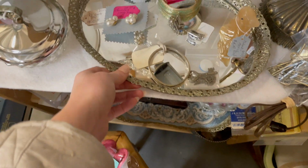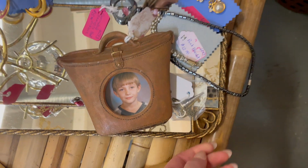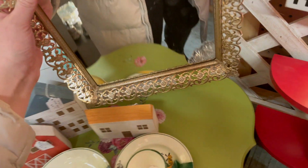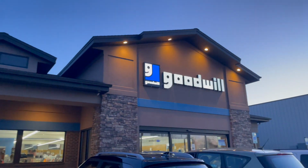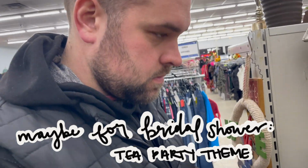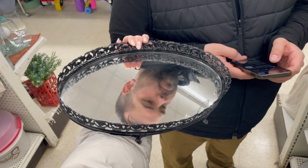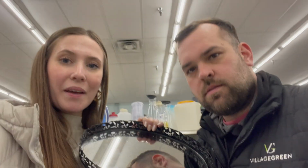I'm looking for something like this, but gold instead of silver. It's cute, but I don't know if I'm into the braids with hearts. I think that's what she's referring to as bone china. Take this to my mom and see if she likes it or if it's not bone enough. Do you like it? Sure. This black one. It's gold underneath, but someone painted it.